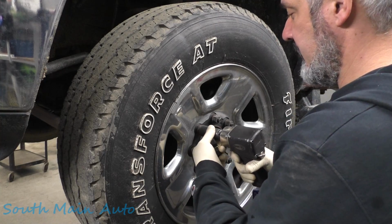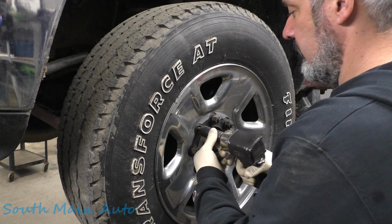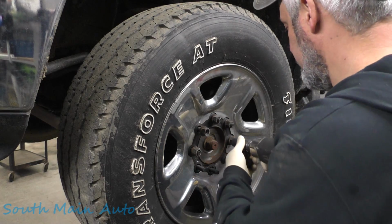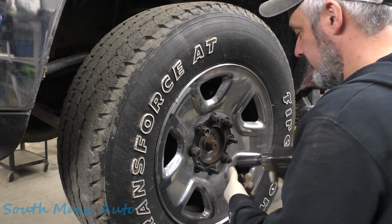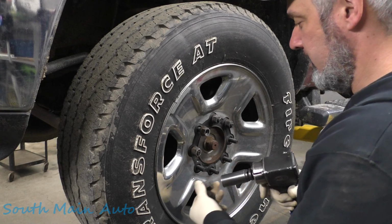Oh, this thing's barely tight. Yeah, they're just a little bit over finger tight. Huh. Yeah, whatever.